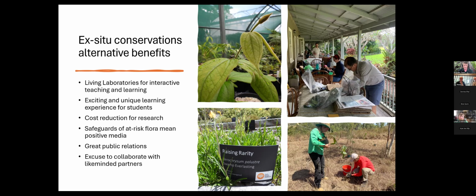And then you also get the excuse to work with like-minded partners, which is sometimes challenging for us being so isolated. But it's always great to work with state and local government, other botanic garden organisations, especially the Royals in particular, which are better developed than we are, and to steal things from them. And to build those collaborative partnerships and learn from other areas that we may not have expertise in, or vice versa.